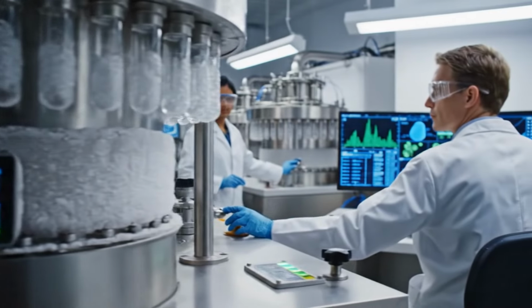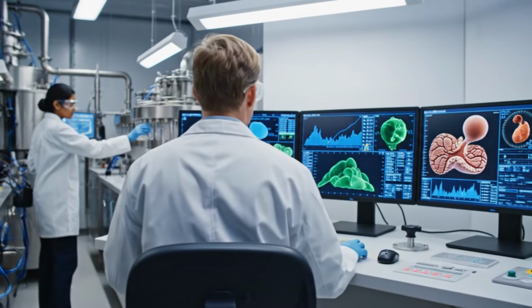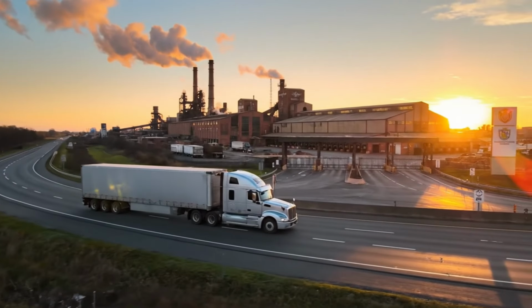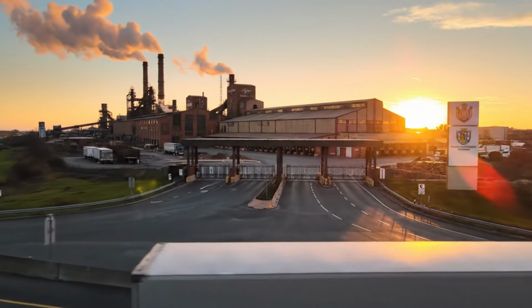Here, material and biology converge, the moment when nature's surface becomes raw material. From the fields to the factory, the cycle completes its first turn.